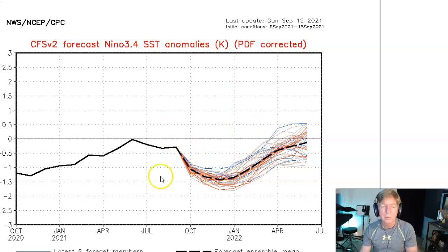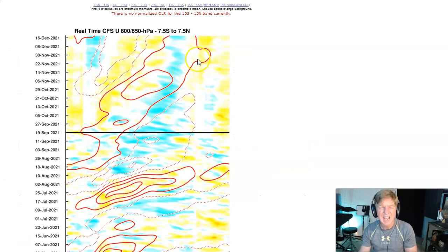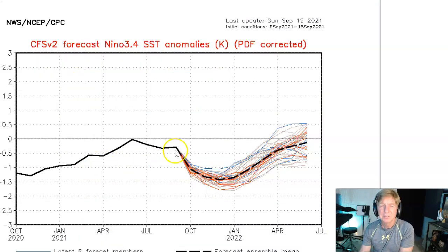Now remember, we have this active phase of the MJO, long-lasting, what is it, like a 2.5-month active phase forecast, building starting in a week or so. So if that happens and westerly anomalies build, it seems highly unlikely that we're going to end up down here in the mud like this is depicting. I don't want to say it isn't going to happen, because if I say it, then it will happen, and then we're in a world of hurt.